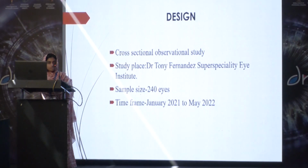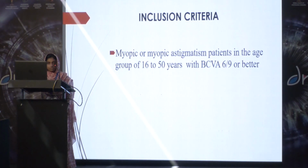This was a cross-sectional observational study conducted at Dr. Tony Fernandez Eye Hospital with a sample size of 240 eyes, and the time frame was from January 2021 to May 2022. Myopic patients and also myopic astigmatism patients in the age group of 16 to 50 years with best corrected visual acuity of 6/9 or better were included.